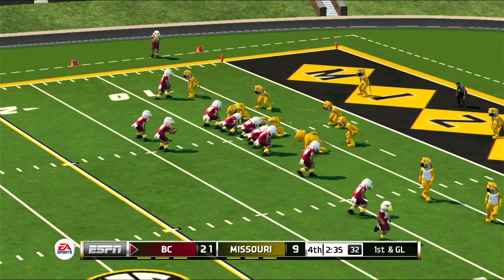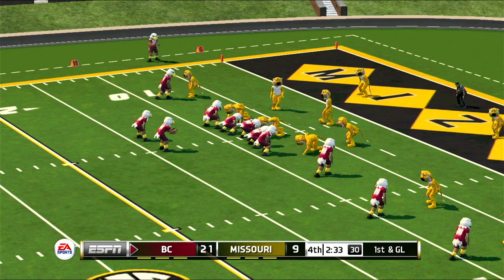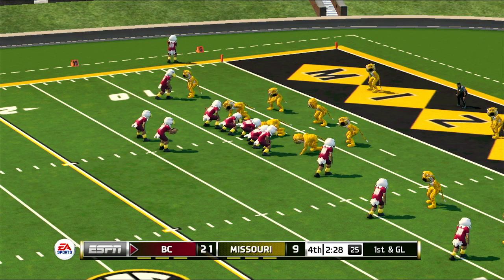Third down. Mike eight. Ready. Red 18. Check. Easy. Fox 2. Hut.